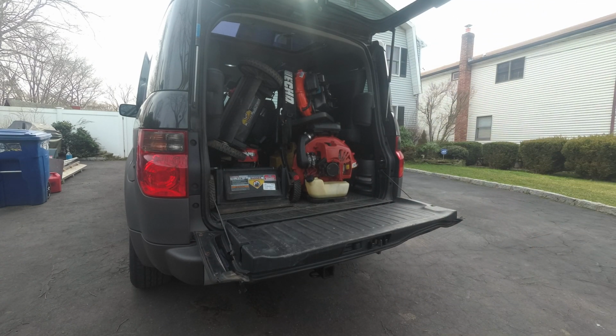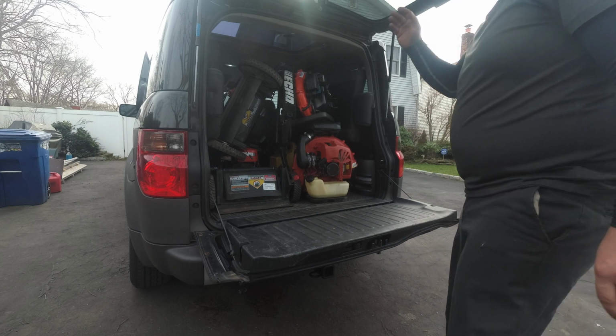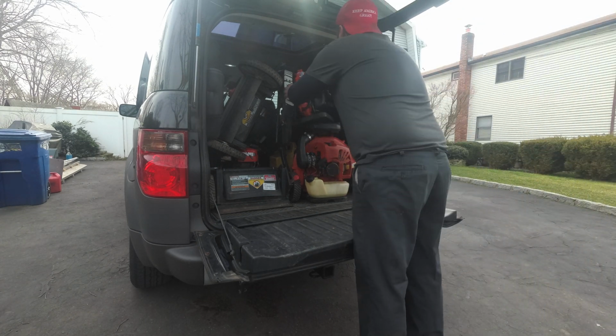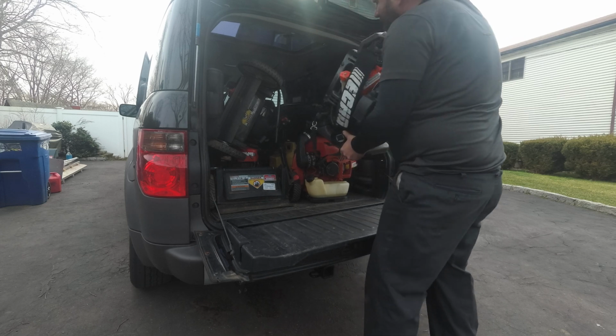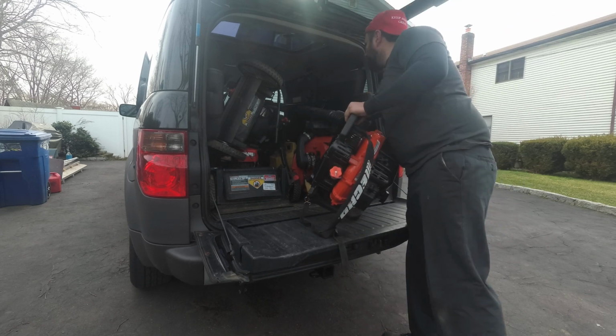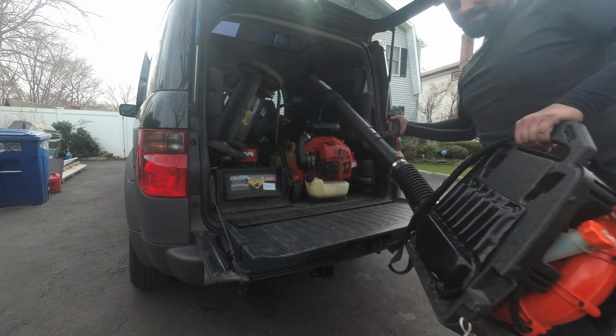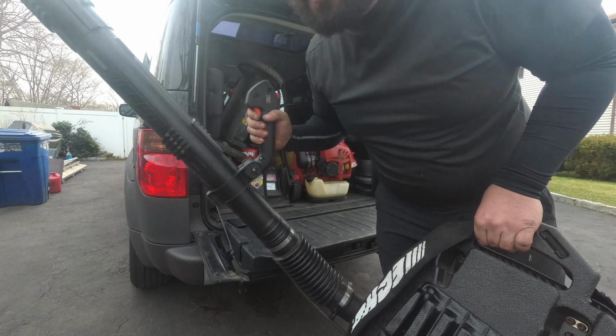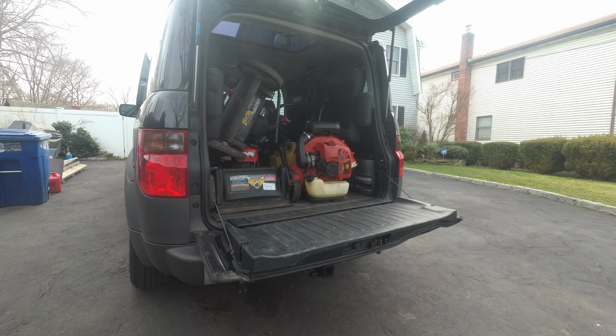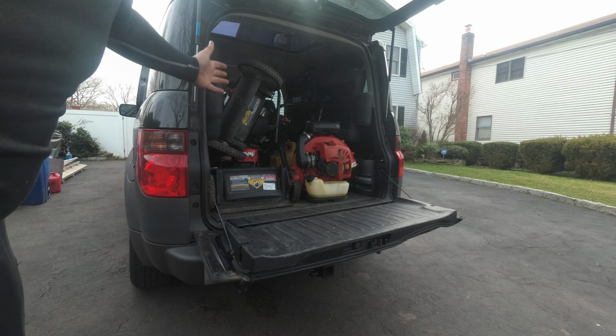Alright, so let's go through this. This is an Echo backpack blower, PB500T, that I bought to do absolutely nothing to except to resell it. Easy money. Okay?